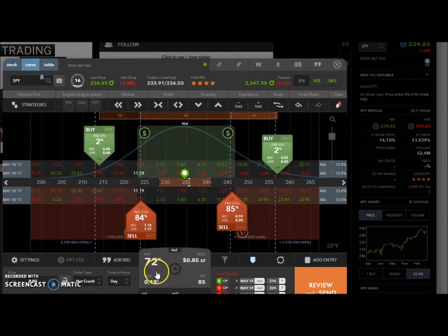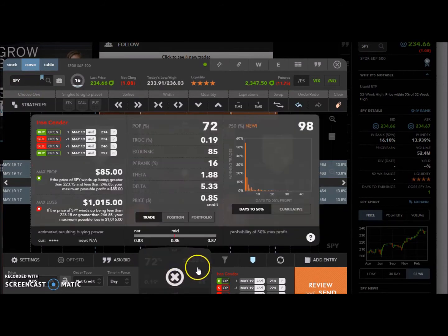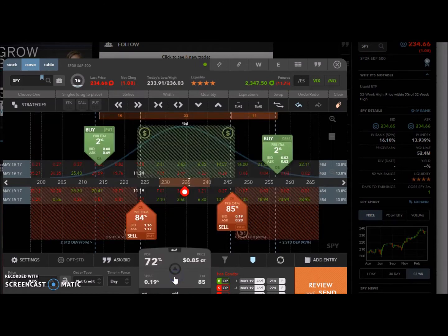Okay, you have a 72% chance of making at least a penny. Here's what's great about Tastyworks. Watch this. Click on this middle right here. You're gonna see this thing right here, P50. If I put on this trade right now, I have a 98% chance of closing this trade and making at least 50% of my max profit.